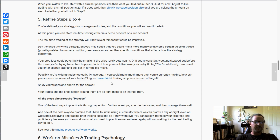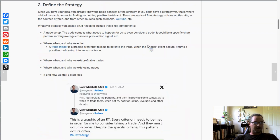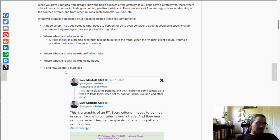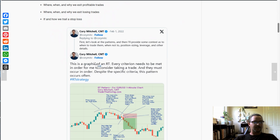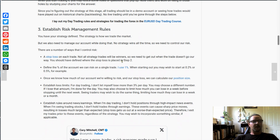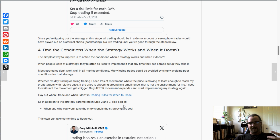So you just keep going through refining this, steps 2 through 4. So what are those? Those are your entry rules, your exit rules. We didn't talk about trailing stop losses, but you could incorporate a trailing stop loss if you wanted to, if looking at some of the charts tells you that's a good thing to do. You're going to establish your risk management rules, and you're going to define conditions when it seems to work most often. And again, you don't need to go read a bunch of books to figure this out.